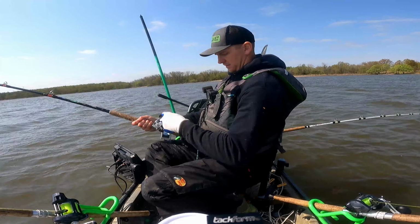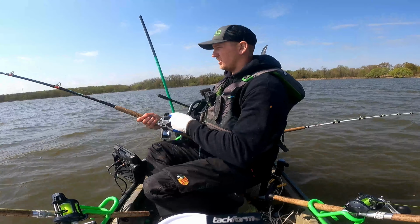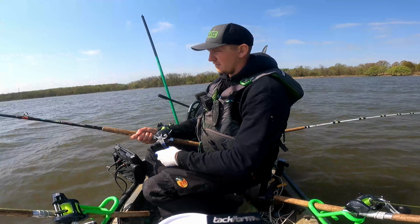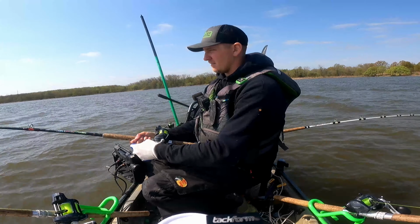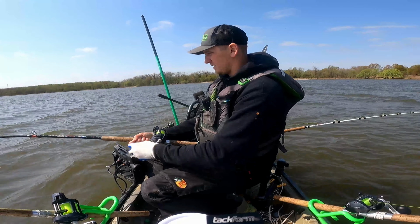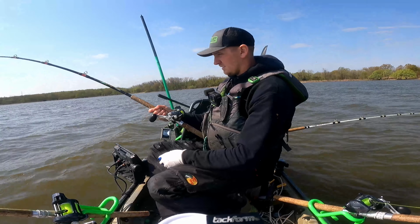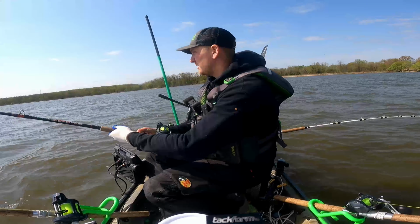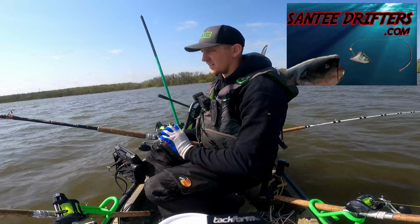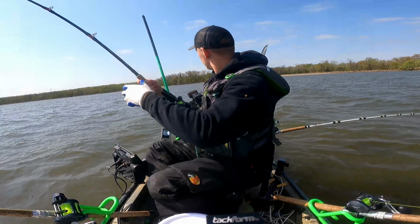Let's see what we got here. Feels like another halfway decent fish. Swimming right at the boat now. This could be a heck of a double. Maybe he did have a friend with him. That's a good fish. Awesome, the other Santee drifter went down. Suspended baits have not been touched much.